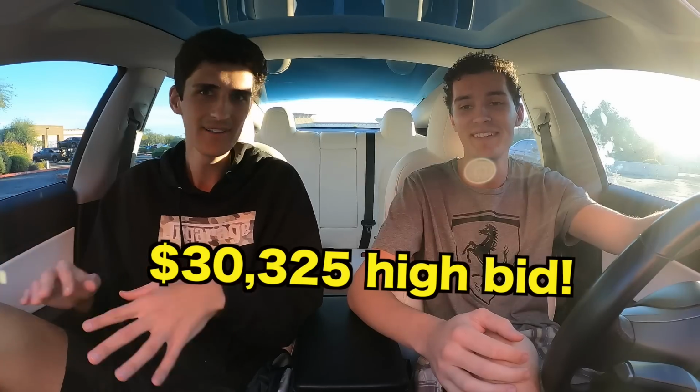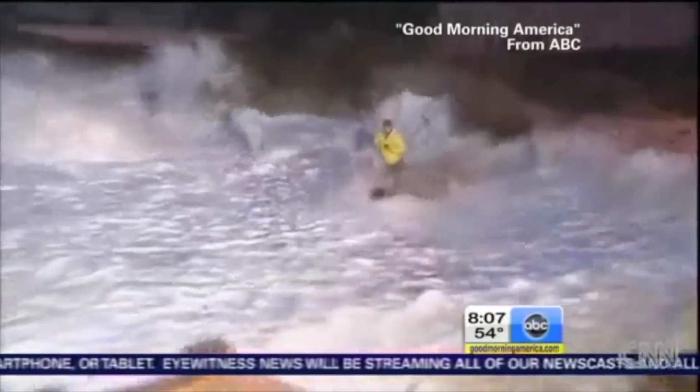Sticker price was like $140,000 or something like that. Forget this, at auction because of the flood damage, 30,000 bucks. One owner, like super sick car, but it was in Hurricane Ida, so that's a slight problem. But as we know with flood cars, some are really good and some are really bad. Now this one, we're crossing our fingers. Yeah, we're not really sure.